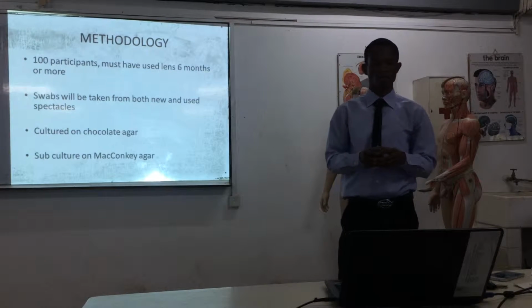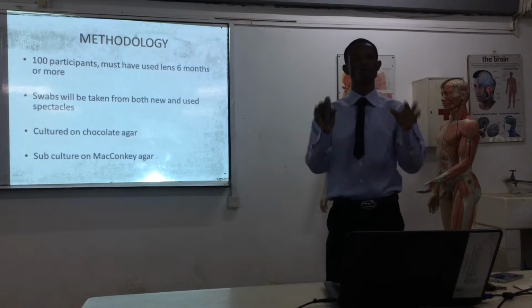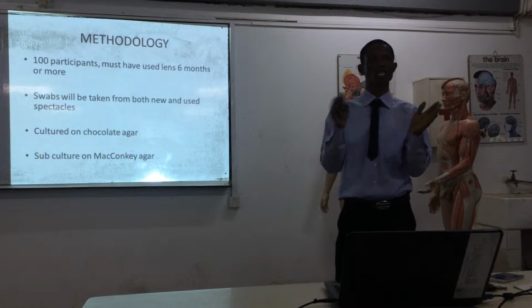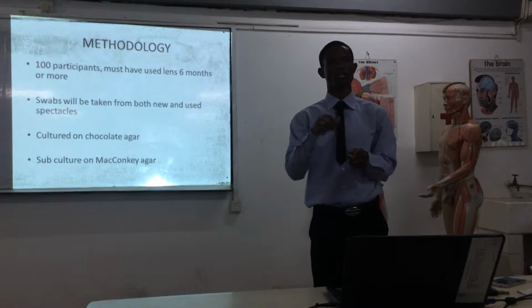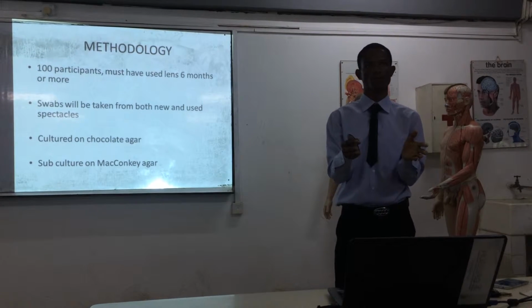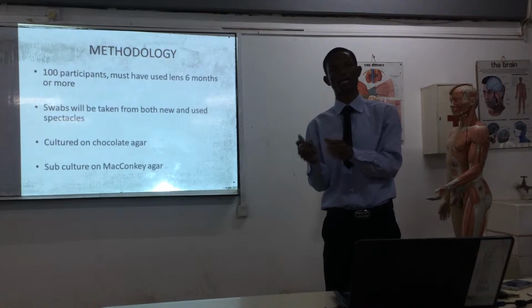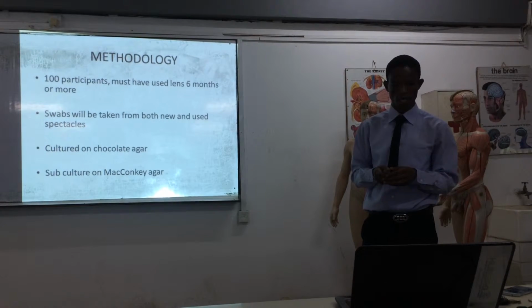And as a control, swabs will also be taken from the same places on new spectacles, spectacles that are not being used, to find out whether the contamination of the spectacles used by people is as a result of their improper handling or is as a result of the manufacturing company.